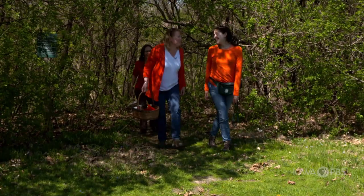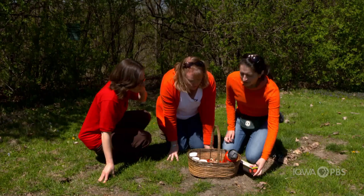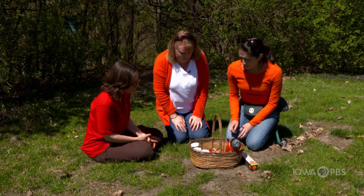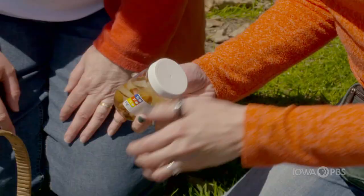Yes. There's a couple of things I would like to show you, though. Especially if you're a beginner hunter. I am. There's a couple of things that you really want to be aware of. There are false morels. Those are not in the genus Morchella, and they look very similar to the ones that we were hunting.